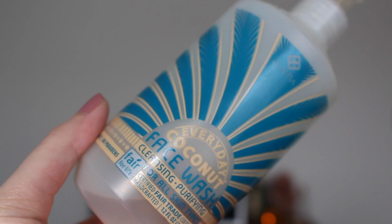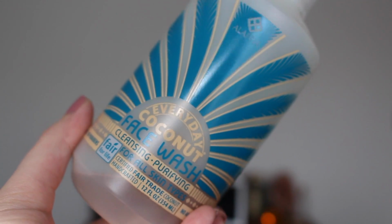So first in skincare is going to be my favorite cleanser of the year. This is the Everyday Coconut Face Wash by the brand Anastasia. It is my favorite face wash. I got this at Whole Foods, and I was just looking through some of their makeup and their skincare, and I saw this, and I love the smell of coconut, and I was like, all right, well, let's try it out. I wanted something more natural. I love the smell.